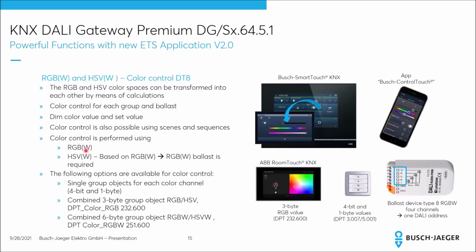Additionally, we can use the color control also in scenes and sequences. And we have both possibilities, to use RGB, and if you want to use HSV, then you get the group objects to link the corresponding group addresses. But internally, the DALI gateway converts it into RGB, because on the market, the most commonly used are RGB ballasts. And for controlling the colors via KNX telegrams, of course, you can typically use 4-bit for dimming the color between 0 and 100%.